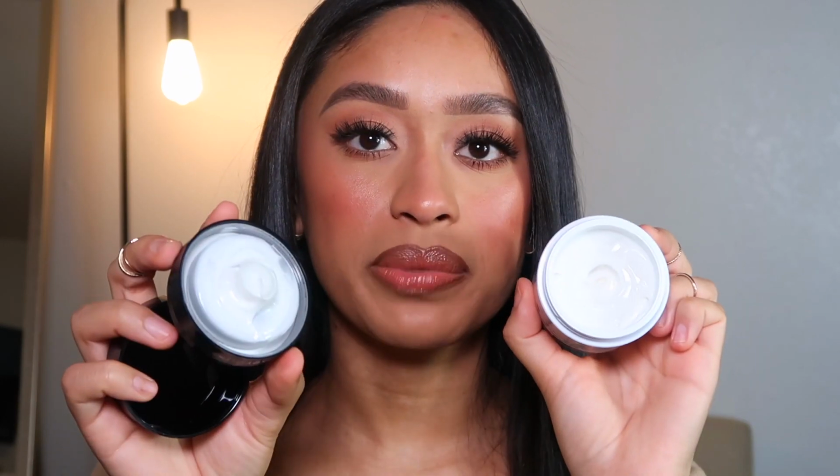And I just love the packaging of this. So it comes like this, so you can press the product out, which is nice. But you also have the option to just pick it up like that as well.